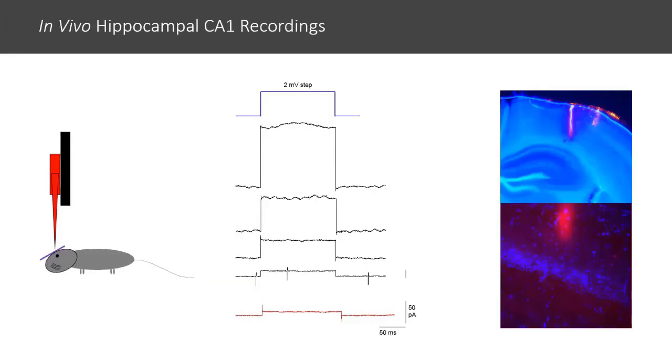We perform a cranial window of around 1 millimeter diameter above each hippocampal CA1 area the day before, so the mouse has enough time to recover from the surgery. We start by introducing a patch pipette through the cortex until it reaches close to the hippocampus. Due to the head position, which is tilted 35 degrees, we compensate the shift to target CA1 area of the hippocampus. To find CA1 neurons, we go ahead in 2-micron steps.